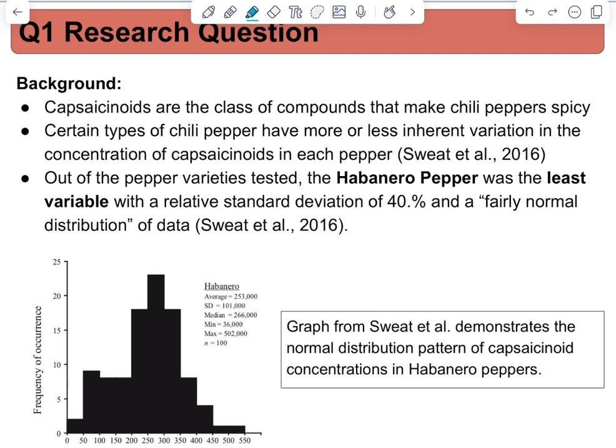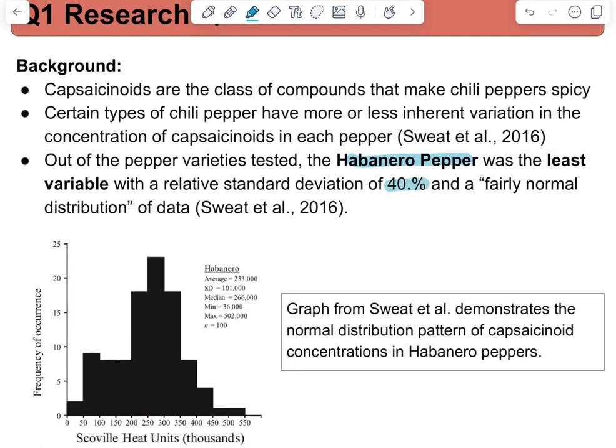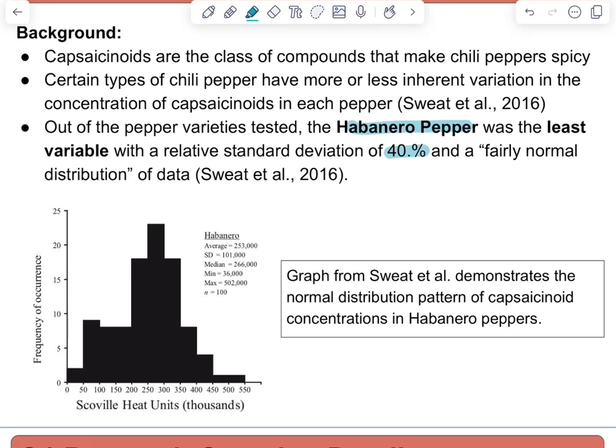This variation isn't due to agronomic factors like soil or water or those kinds of environmental factors, but instead is inherent to that pepper variety. Limited research has been assessing the amount of variation in different pepper varieties, and so far what has been found is that the habanero pepper is the least variable, with a relative standard deviation of 40% and a, quote, fairly normal distribution of data. That was not computed through data analysis, but instead determined through this histogram, which does show that the habanero pepper had capsaicinoid concentrations that were approximately in a normal distribution pattern.